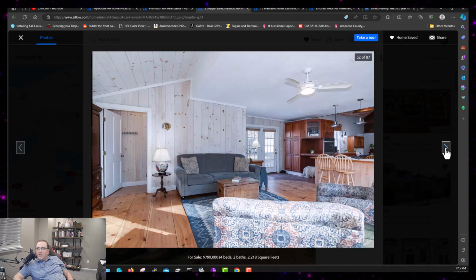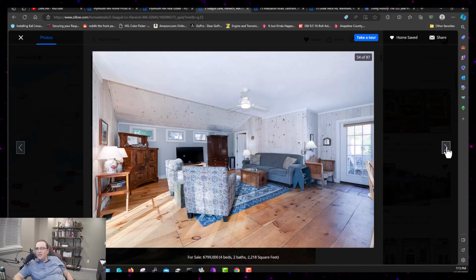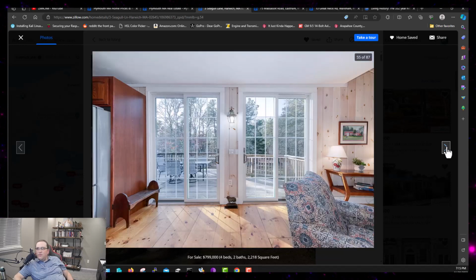Nice living room area, pretty neat. Again, love the wood paneling. Love the width of the planks on that floor too. That's great. Yeah, just really, really beautiful, beautiful space.